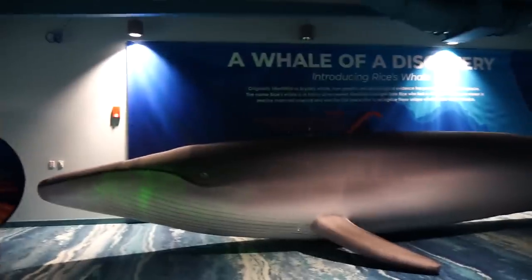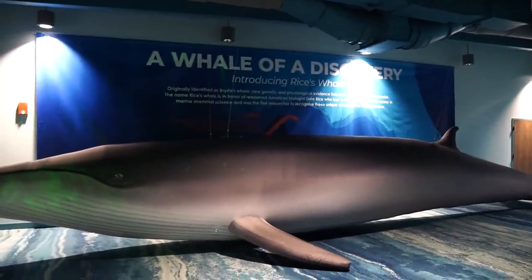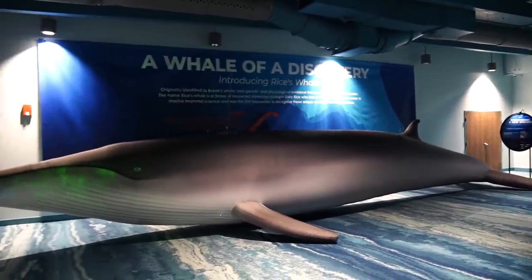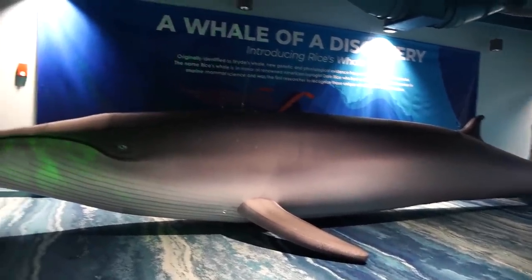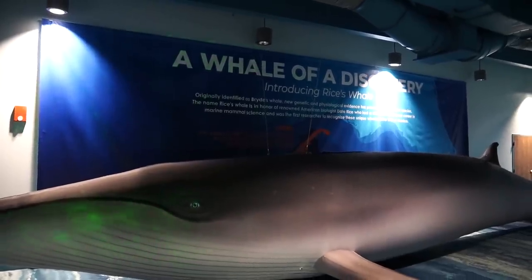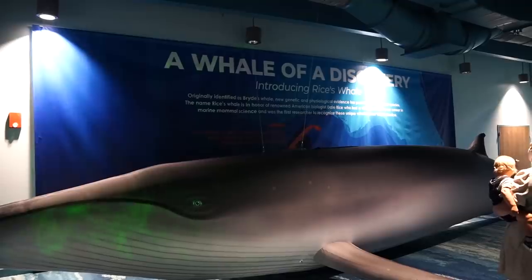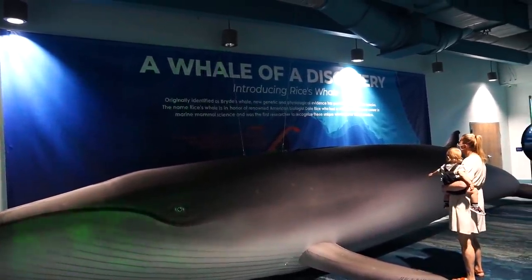See, this is the Rice's whale. And the most interesting thing that I find about this whale is that it's kind of slender. So it's very long, but it doesn't look as daunting as some of the other whales in here because it's so skinny. Oh, and it has an unknown diet. Wow. Interesting. Originally identified as Bryde's whale, new genetic and physiological evidence has proven this as a new species.